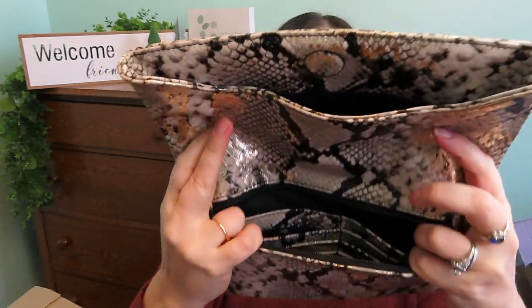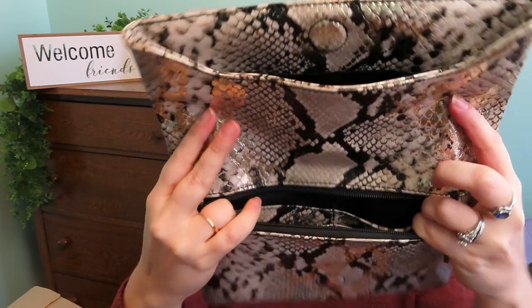And then it has a pocket here. Here's the little hardware to attach the strap. There's a pocket here. Oh, look, there's a pocket here. And then there's all those little spots for your credit cards and stuff. That is actually pretty nice. And then it has a magnet closure.